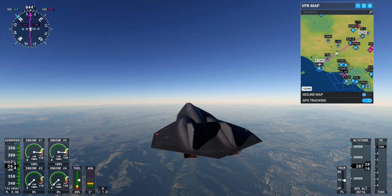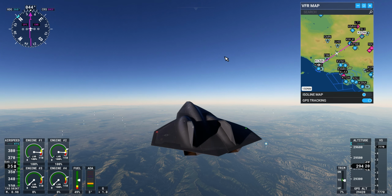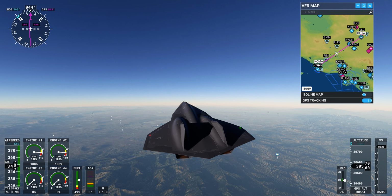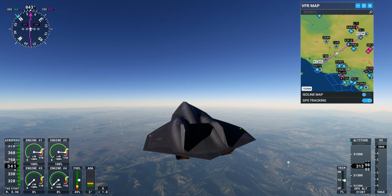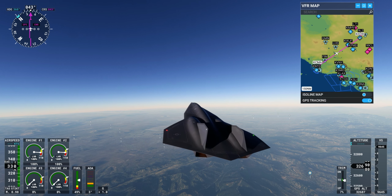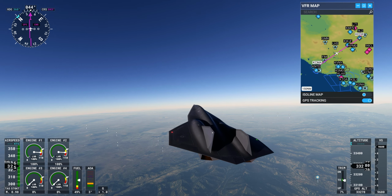Let's see. Yeah, we can pull the nose up a little bit. We want to get up to 50,000. We want to simulate the Space Shuttle re-entering and landing with no power. That's the way they did it. It's probably all done with computers, autopilots. 33. We'll try to get it up to 50,000.